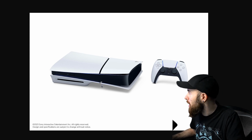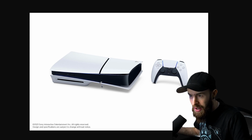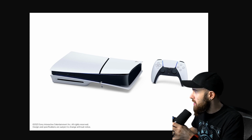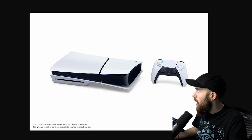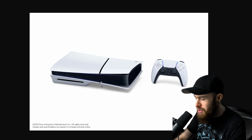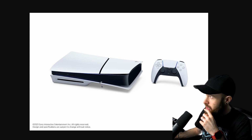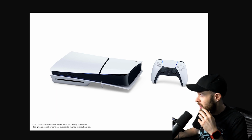I'm trying to look at my PS5. Yeah, I think they added an extra USB-C port on the front. Interestingly enough, I'm not sure why they did that. Hold on, let me look up the PlayStation 5 as we're talking. That's very interesting, actually. That is a change. It's not just in terms of it being lighter.